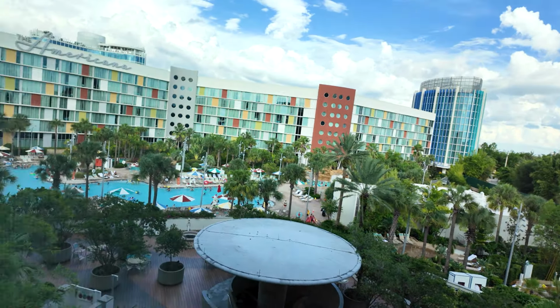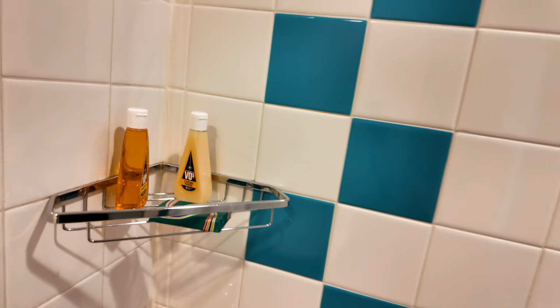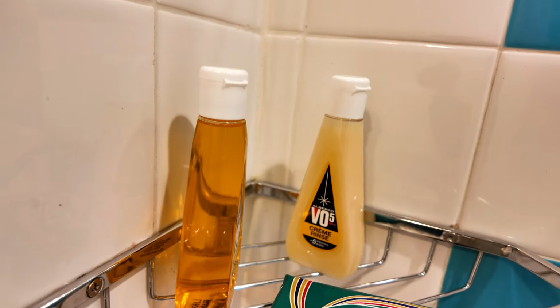Super quick tour. This is the closet, safe. Over here, restroom, sink area, tub. All the teal and white. This is the soap they have. VO5 and Zest soap. Super quick tour.